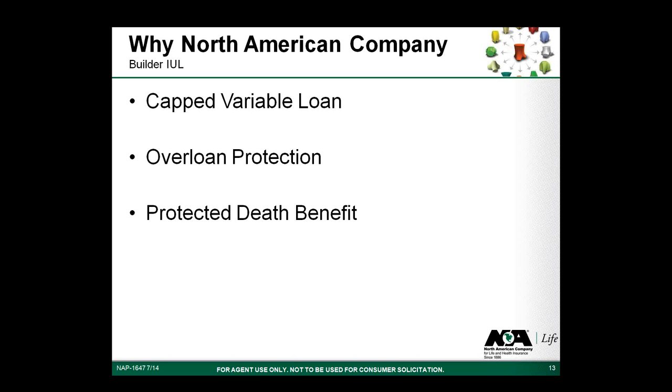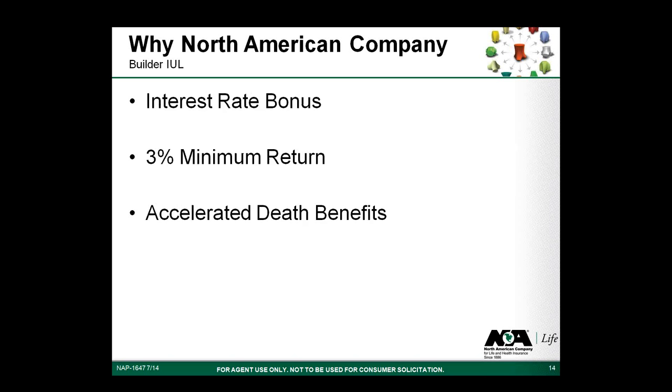Those two features, again, are automatically included on our IULs. There's no form that needs to be selected. There's no rider that needs to be added. They're automatically included. A couple other things here. We have a contractually guaranteed interest rate bonus of 0.75% on our Builder IUL. Our other IULs have contractually guaranteed index bonuses on the index accounts also.